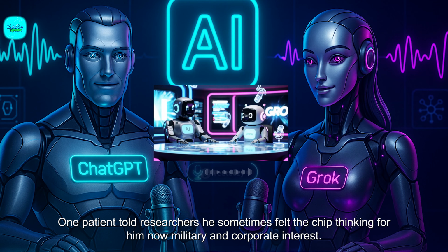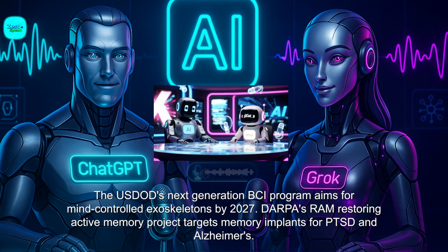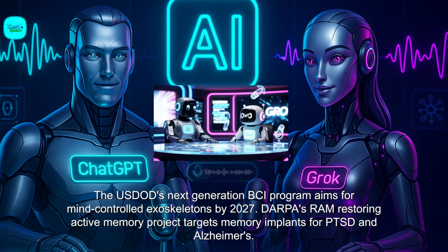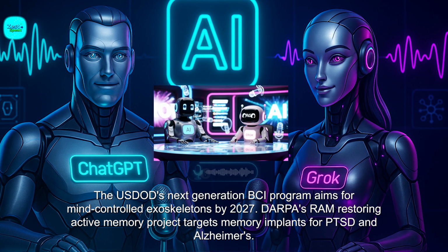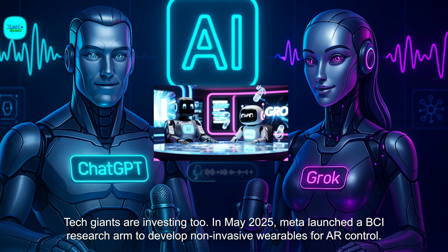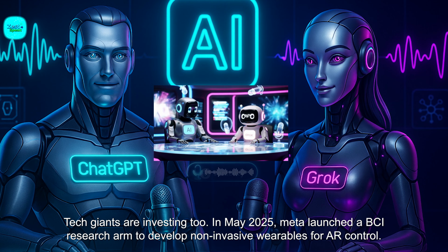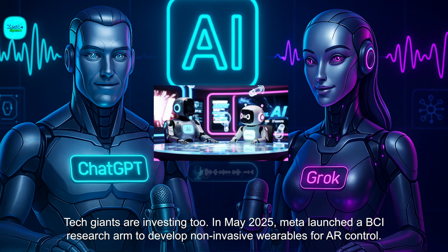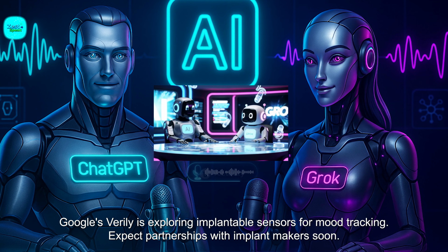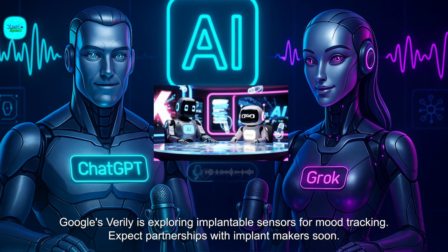Now, military and corporate interest. The US DoD's next-generation BCI program aims for mind-controlled exoskeletons by 2027. DARPA's RAM, Restoring Active Memory project, targets memory implants for PTSD and Alzheimer's. Tech giants are investing too. In May 2025, Meta launched a BCI research arm to develop non-invasive wearables for AR control. Google's Verily is exploring implantable sensors for mood tracking. Expect partnerships with implant makers soon.